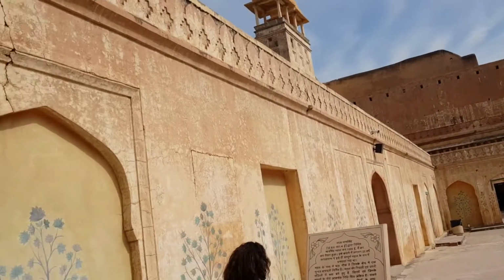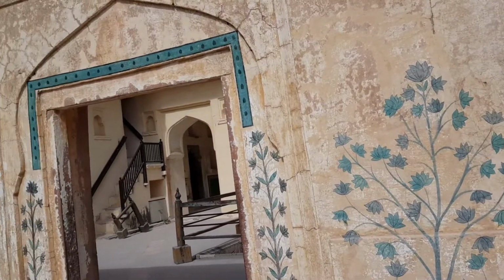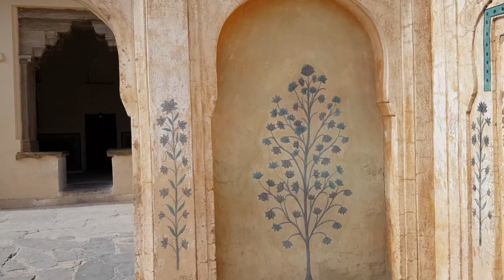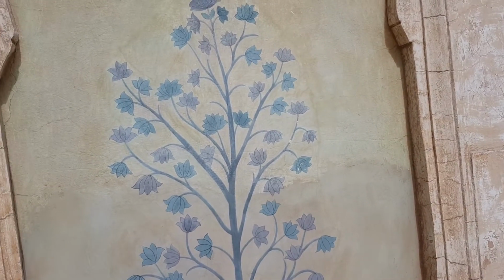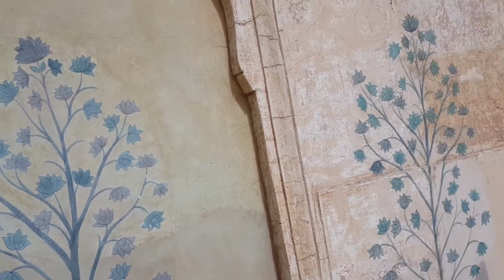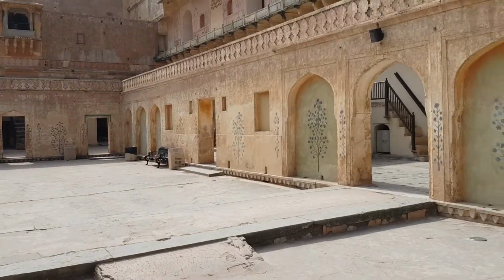And the decoration, these paintings, are the original paintings since centuries, still the same. This is not redone or retouched. So you can imagine what type of chemicals or things they must have used. Unbelievable. Very nice, beautiful. It's a massive fort.